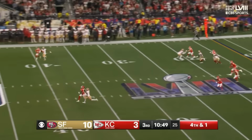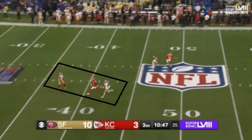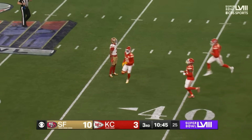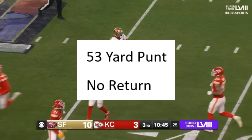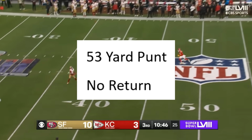Well, again, the punt's going to get down there. And again, we have a gunner just doing a great job at getting down there. So once again, for McLeod, not a lot he can do. And this is Joshua Williams once again. So McLeod called the fair catch. That's going to be what happens. McLeod not getting a lot of opportunities to do stuff in this game. The only time he didn't call a fair catch, he got clobbered. 53-yard punt and still no return.